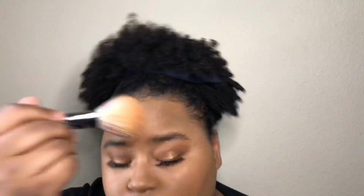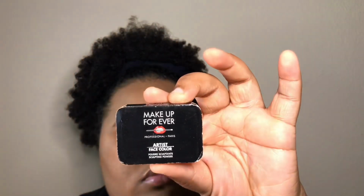Then I'm blending it out with this big fluffy Morphe brush. It's really important to blend out your contour. If not, then you look like you just fell in the mud and nobody wants that. So just blend. Then I'm taking this Makeup Forever blush, just putting it on. All of these brushes are Morphe. Then I'm going back in with that big brush and just blending everything together.